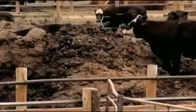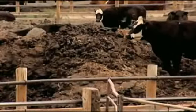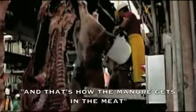The animals stand ankle deep in their manure all day long, so that if one cow has it, the other cows will get it. When they get to the slaughterhouse, their hides are caked with manure. And if the slaughterhouse is slaughtering 400 animals an hour, how do you keep that manure from getting onto those carcasses? And that's how the manure gets in the meat.